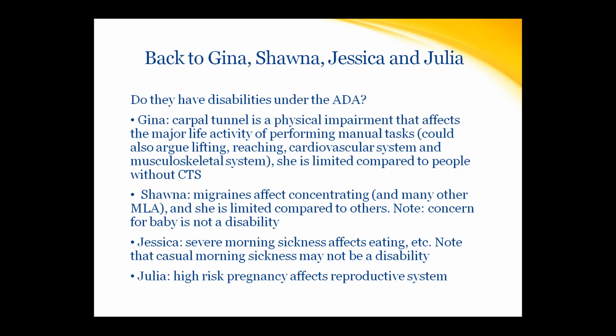But in Jessica's situation, it really is severe. As you might recall, she's already been hospitalized once for dehydration, and this is going on all day for her, and many days it's been going on. And certainly under the facts as we've presented them here, she would be found to have a disability.